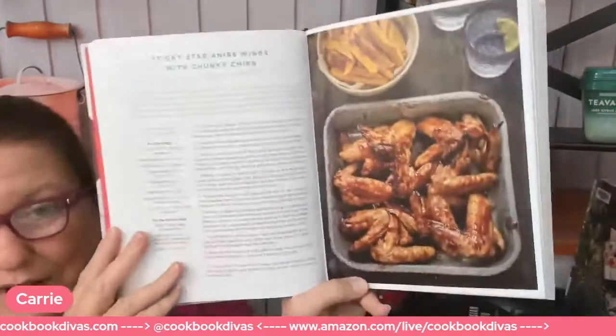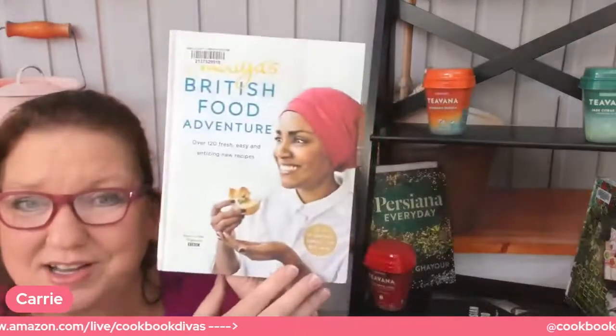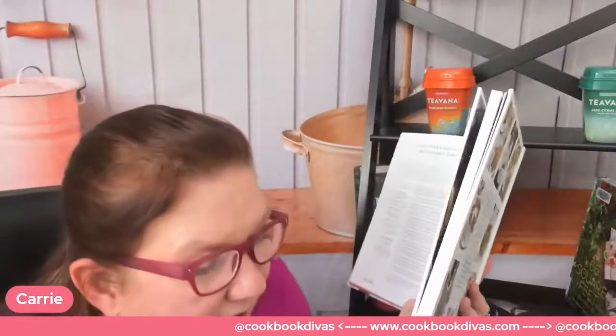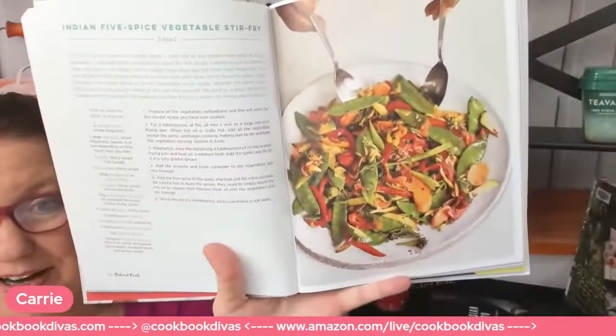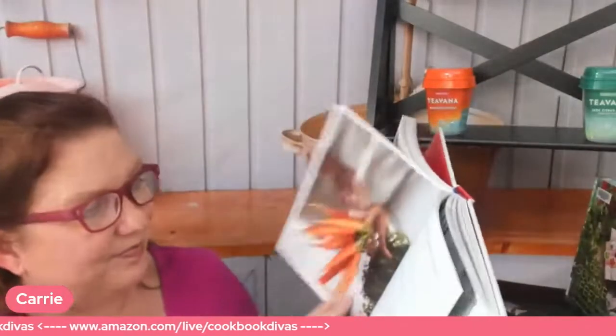Sticky star anise wings with chunky chips. I love how creative her cookbooks are. Those of you just joining us, we're looking through Nadia's British Food Adventure based on her cooking show on BBC. I love her fusion cooking with British foods. Yes, Shona. How about Indian 5-spice vegetable stir-fry? Possibly too spicy for me and Shona.